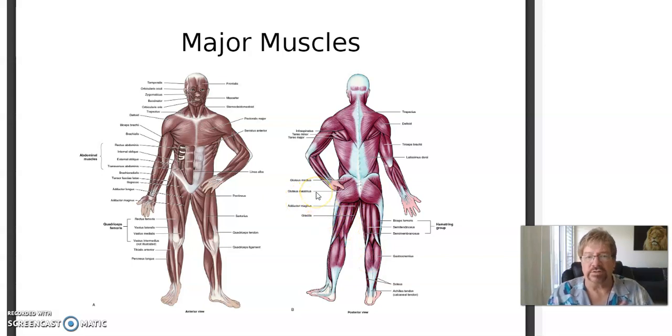Okay, the glute muscles, the butt muscles, there are three of them: gluteus medius, minimus, and maximus. Gluteus maximus is the big one on the outside, help extend the hip.